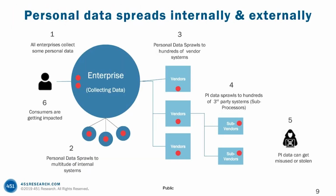So this is difficult. Personal data in modern data management architecture spreads internally and externally. It propagates like wild. So initially you have an enterprise or an organization that is collecting data and pulling that data into the organization. That data is going to then propagate into internal systems, which may be your traditional RDBMS systems, on-premise databases, non-relational, whatever it may be, all of your on-premise systems, file shares, things like that. But then it's also going to go out to other organizations as well in most cases, especially within larger businesses. You're going to have business partnerships and things like that where you may have data sharing agreements. It'll go out to other vendors.